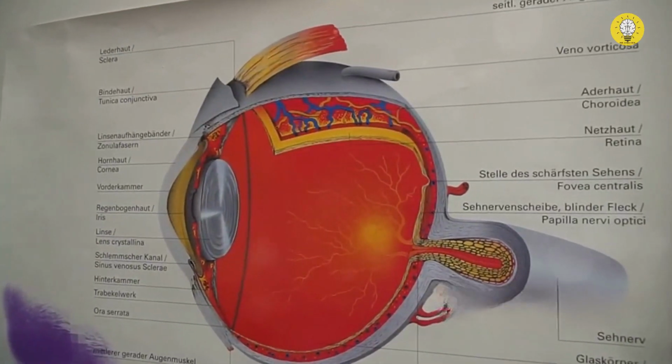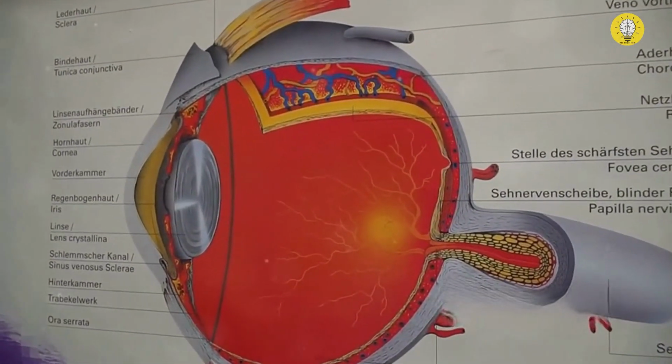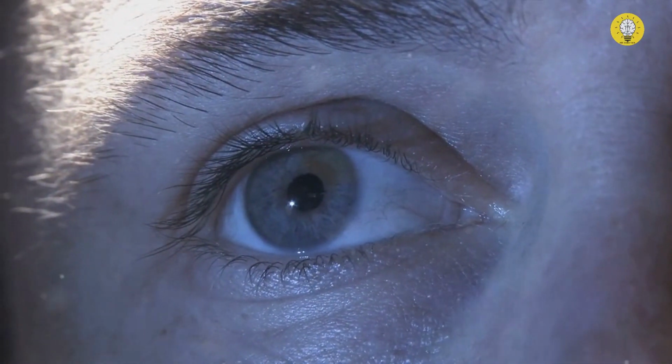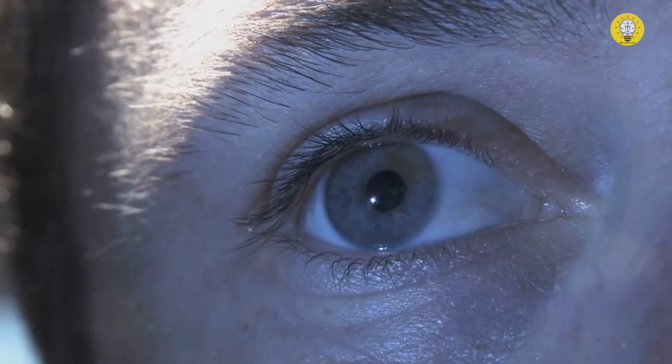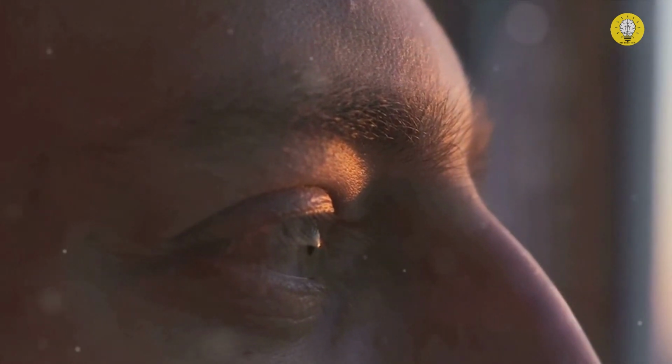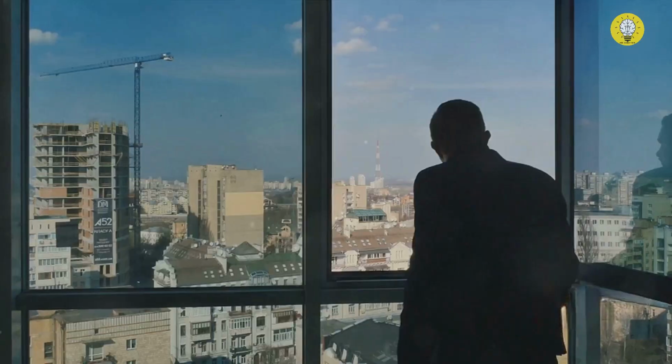Well, today we're going to dive into the fascinating science behind the human eye. Imagine a world-class camera that can adjust to different light conditions, focus on objects near and far, and capture every detail with precision. That's your eye, a marvel of biological engineering. Working in harmony with your brain, your eyes allow you to navigate, recognize faces, enjoy a good book, and witness the breathtaking beauty of a sunset.